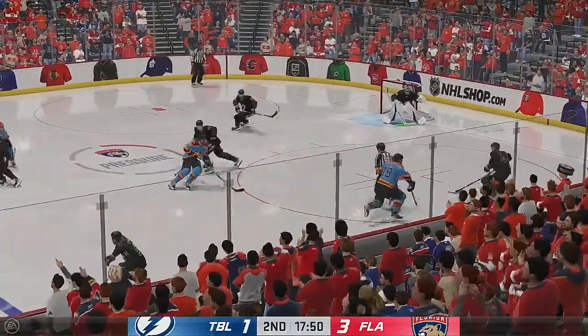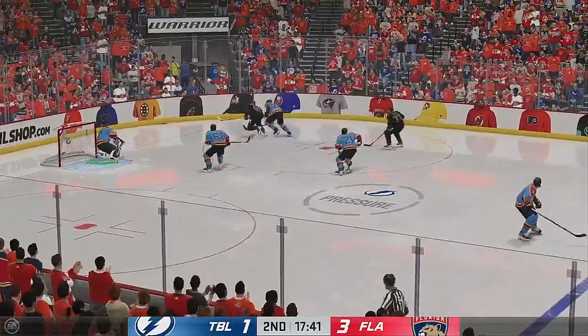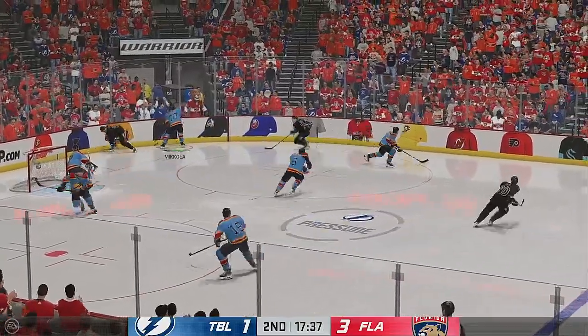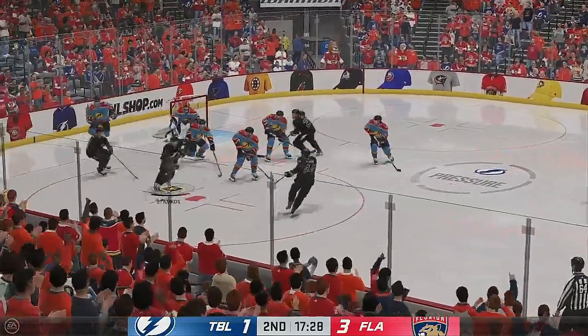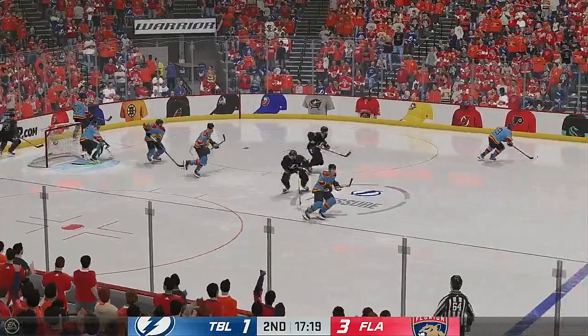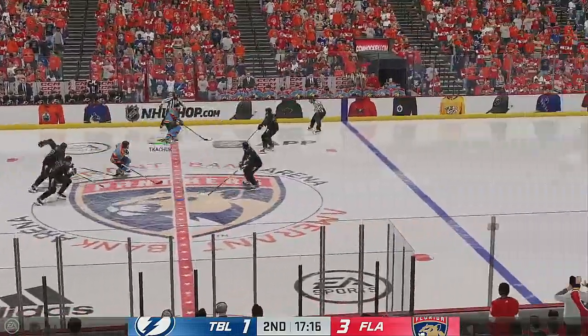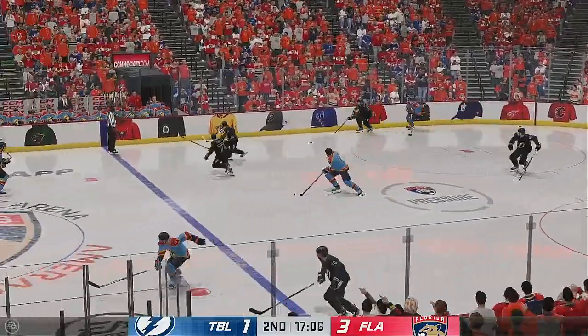Paul's gained possession, and his great work inside the faceoff circle pays off again. And the officials waving off icing here. Florida's got the puck along the boards. Moves it to Stamkos. Point shot. Oh, what a chance, and puts it just wide. Well, the puck was right in his wheelhouse. He only had a small margin and wasn't able to hit it.